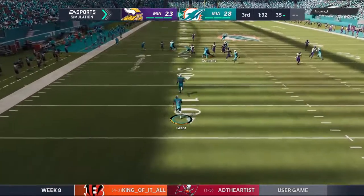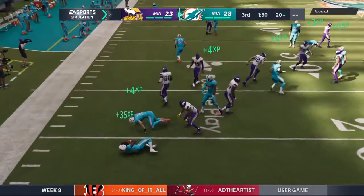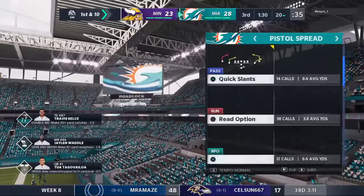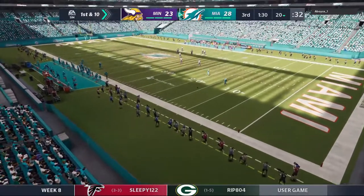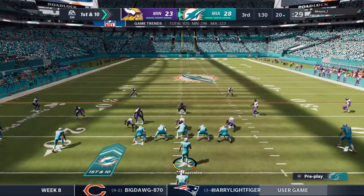Fielded in the end zone. And the decision to come out of the end zone is going to cost him 5 yards as he's taken down right at the 20. 1st and 10 at their own 20-yard line. First down Miami as they get set to start the drive.